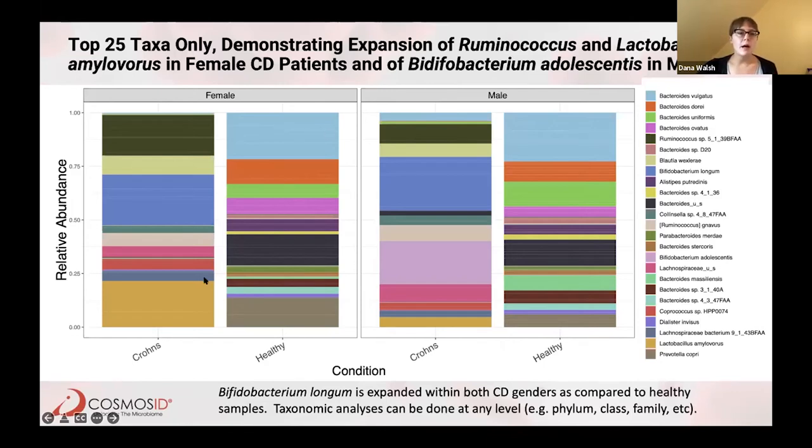The way this is plotted is Crohn's on one side, healthy on the other. And it's split by female on your left side and male on your right side. And you'll note here that we're only showing you the top 25 most abundant taxa. And I mean, that's just kind of a logistics thing because we can't show you all 300 taxa and be able to discriminate between the colors.